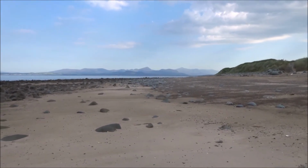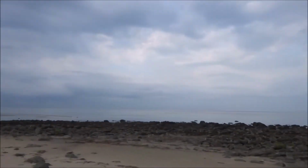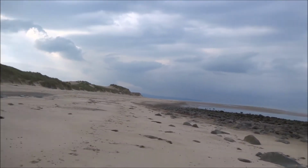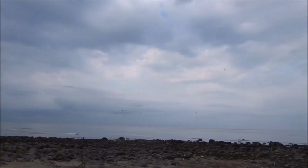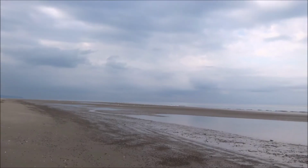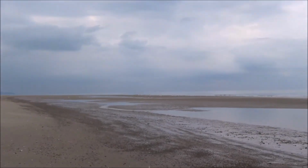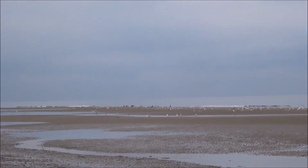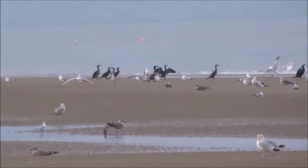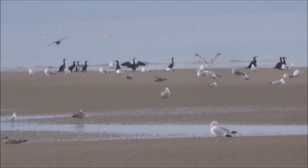If you like the sound of seabirds, well, they've stopped right now. But lots of seabirds here. I can see quite a few cormorants in the distance, about a quarter of a mile away. I might be able to zoom in on them. Are they cormorants? Yeah, cormorants.